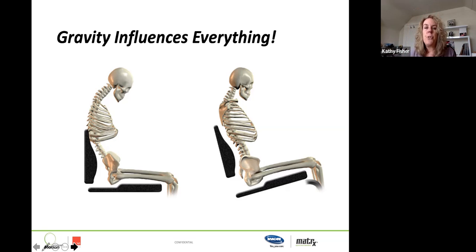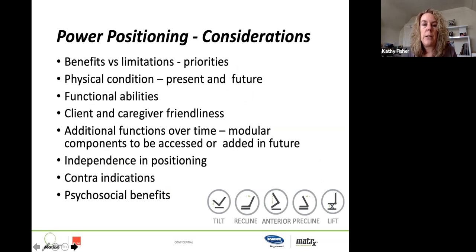So if we can use gravity as much as we can to our advantage to allow somebody to get some spinal extension, get their head back, change the pressure, keep their pelvis back in a stable position, then they have more freedom to be able to use their upper extremities for functional activities.